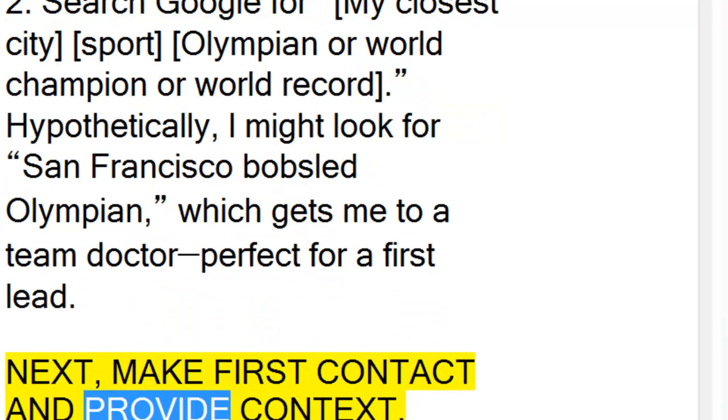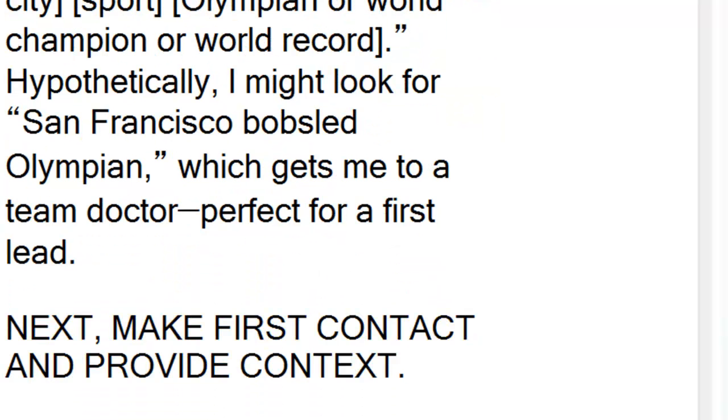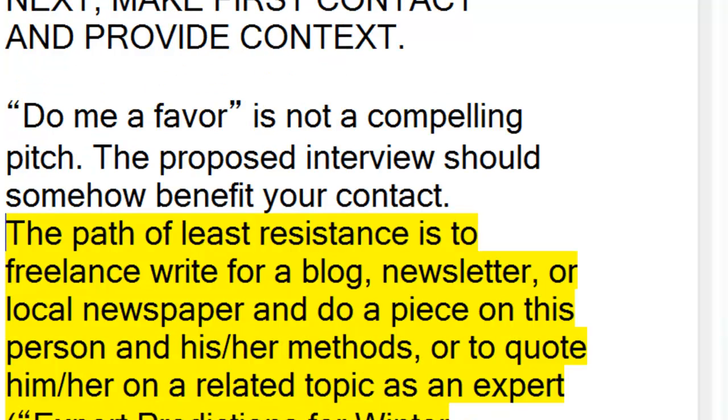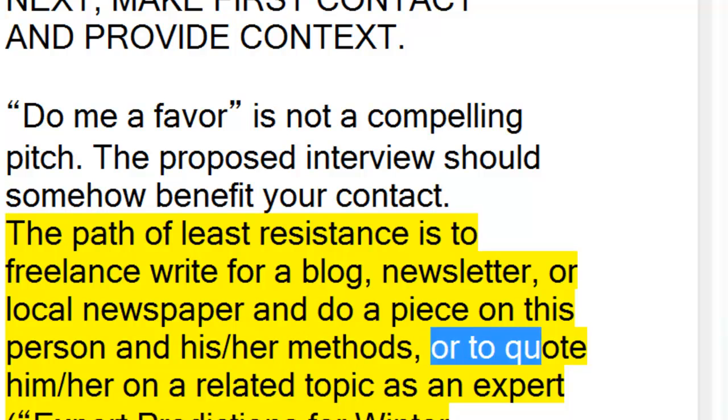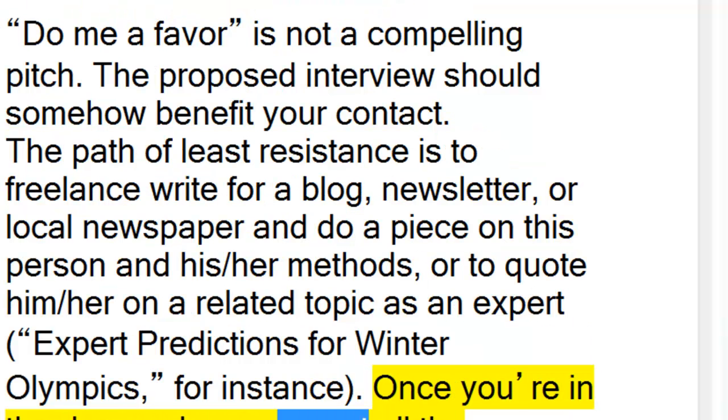Next, make first contact and provide context. "Do me a favor" is not a compelling pitch. The proposed interview should somehow benefit your contact. The path of least resistance is to freelance write for a blog, newsletter, or local newspaper and do a piece on this person and his methods, or to quote him or her on a related topic, as an expert, such as predictions for the Winter Olympics, for instance. Once you're in the door, ask your expert all the questions you'd like.